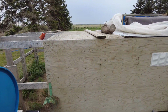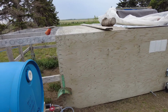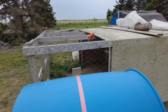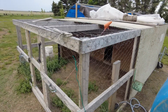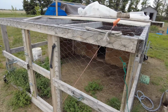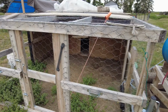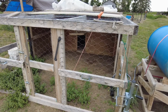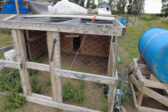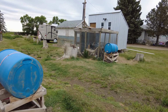This is the shelter we'll be moving them into. In one of our last videos, we had named this our failed chicken tractor. So basically, we've made this its permanent home, and now it's gonna be the holding cell for our little egg layer chicks until they're big enough to join those guys.